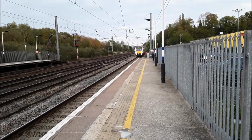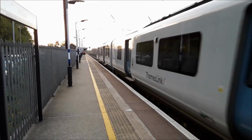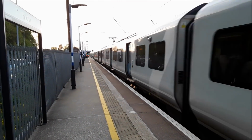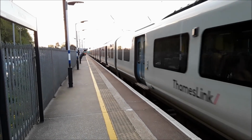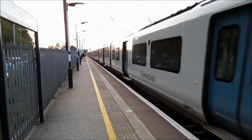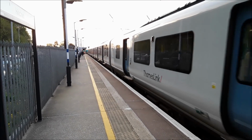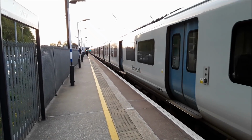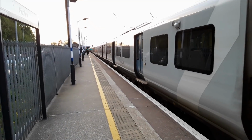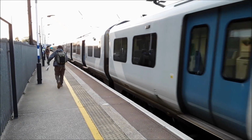Leading the way is 700 102. Nice little time for the driver there, thank you kindly. Okay, departing now is going to be the 1950 Thameslink service to Peterborough.